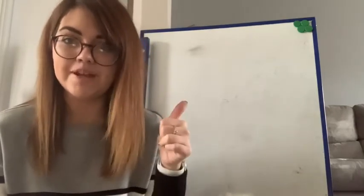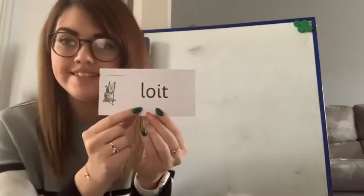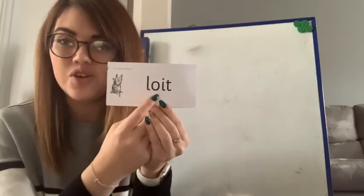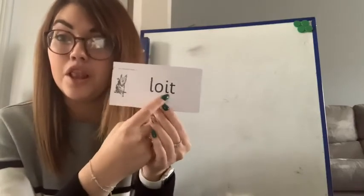Okay, now we're going to have a go at our alien words. Now there are three alien words for us to find our special friends, Fred Talk, and read today. So let's start with this one. Find your special friends. Oi, Fred Talk. L, oi, t. Loit. What a lot of nonsense.